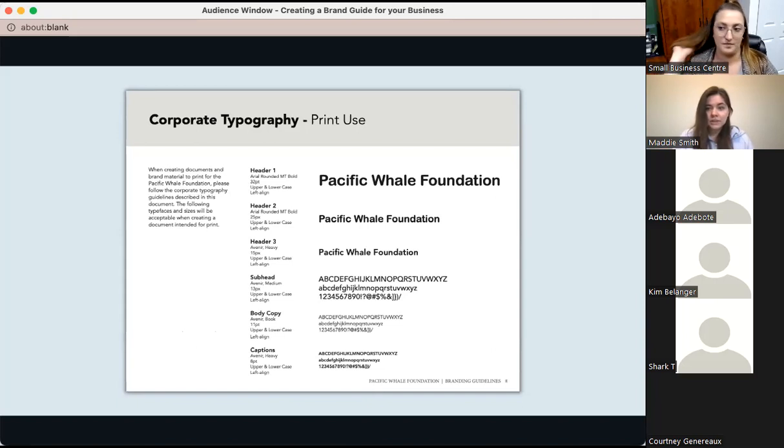Okay, so now fonts. Your corporate fonts are the ones used across all your branding and should be listed here. You can break them down between captions, body copy, subhead, headings, and then make it clear how you want copy to be aligned. So if it's right, left, centered, and then include the kerning and tracking, which is like the spacing between letters and lines. And this will maintain a consistent style when the font size changes.